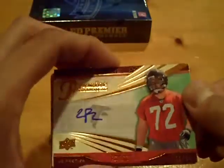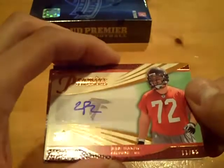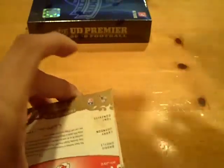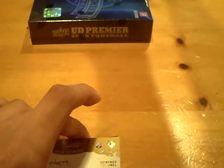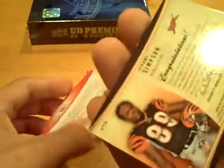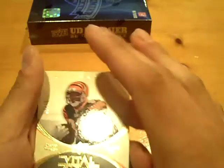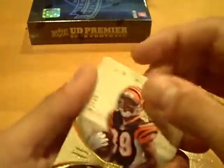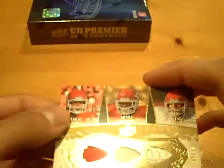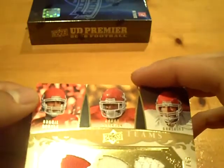Next card we have for the Falcons, numbered out of 65, an autograph of Sam Baker. Next up, we have an auto for the Bengals. Just the numbering on this. Numbered out of 25, 2 out of 25, Jerome Simpson for the Bengals. And the final card of the box will go to the Chiefs, which is my team, numbered out of 65. Brodie Croyle, Larry Johnson, Tony Gonzalez, triple jersey.